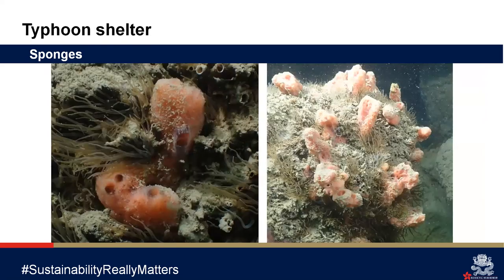The typhoon shelter had a lot of sponges as well. Mostly, I believe, the orange golf ball type of sponge. These are popular. We see them in Saigon when we dive, but I hadn't expected to see such colorful sponges, such colorful creatures as well, growing right inside our typhoon shelter. So I thought, okay, sponges, I understand. I'm not extremely surprised by sponges.